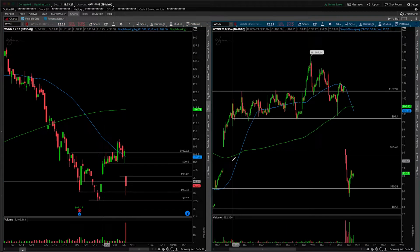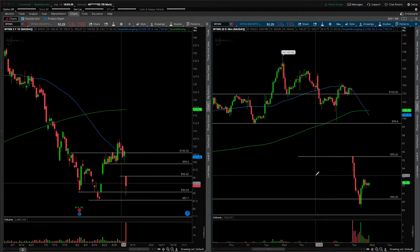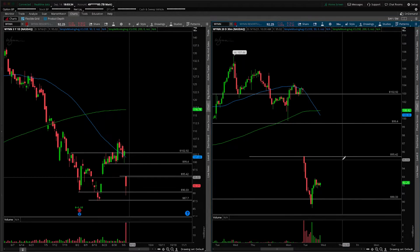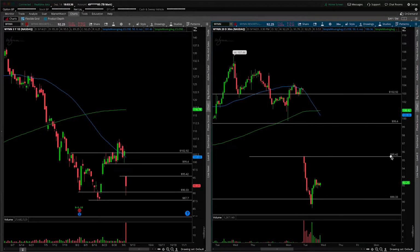So shifting the focus now to the 30-minute intraday time frame chart to see what else we can learn about today's price action. Of course, the gap does remain overhead, and that would be the first thing to logically talk about, where if we start trading up above 95.42, the gap should fill up towards that 99.50 mark. Technically, it's slightly above that, 99.40. You can see the lower wick from Monday is slightly above that. So that would be the upside play.